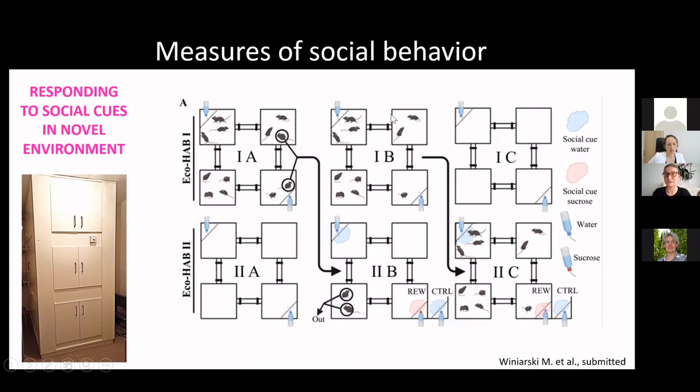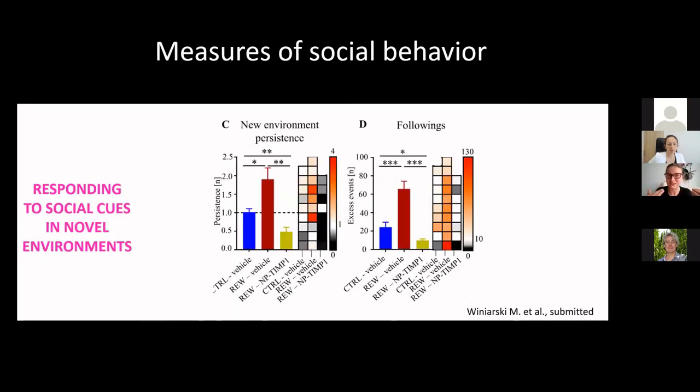But the rest of the group is moved from the first apparatus to the second one. The bottles have been removed, so the sucrose solution is no longer available. We swap the bottles for new ones with clean water, both of them. But one side has been indicated as the one that contained sucrose solution by the social scents that were left by the scout mice. So again, what we can measure is how animals respond in this novel environment with social cues left in it. And we can see, again, please take a look at the red bars, that animals are very persistent in drinking from the bottle.